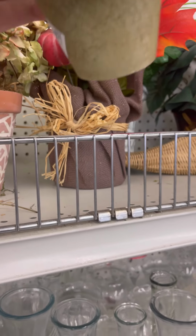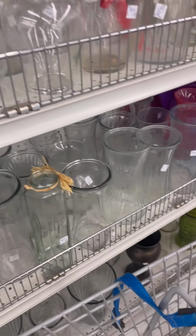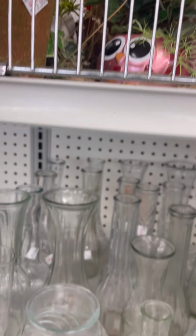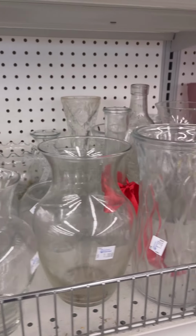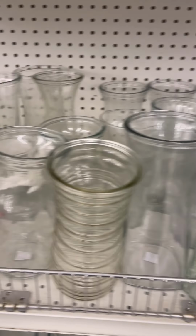Now this little guy was really cute. And it was only $1.50, so I put it in my cart, and we'll see if I end up getting it. I always like to look at the containers because regardless of what color they are, you can always spray paint them or chalk paint them. Same with all of these glass vases. I love the glassware vases. You can always spray paint them or add texture to them and really change it up.